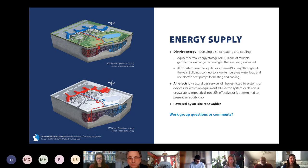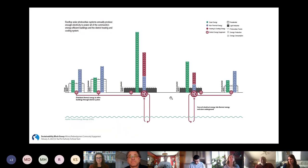And importantly, that electricity would need to be powered by clean energy sources in order to get to our carbon-free goal. So the goal is to be provided by as much on-site renewables as possible. So this is what this diagram is showing. We already called out the ADIS system where there are central pumps doing that thermal exchange with the aquifer. This is showing those at the light industrial buildings, which are in gray here, and then distributing across the site. The residential mixed-use buildings are in white.